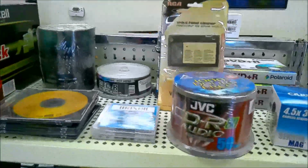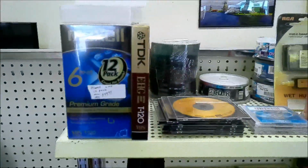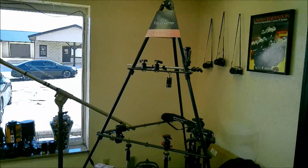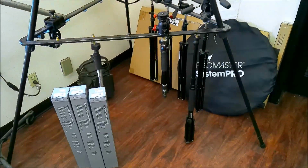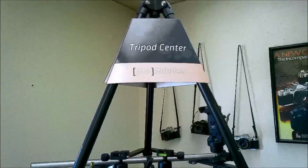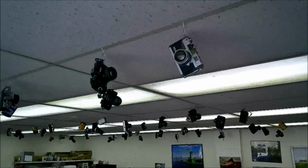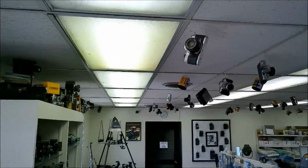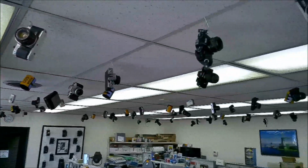We've got some burnable CDs, VHS cassettes if you need them. And these are all the tripods if you need to set your camera up. Got some big tall ones down here. Different attachments for them. Cool. They have a bunch of cameras hanging from the ceiling all over the store. Very cool.